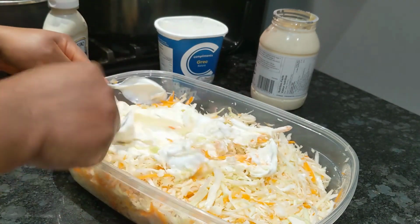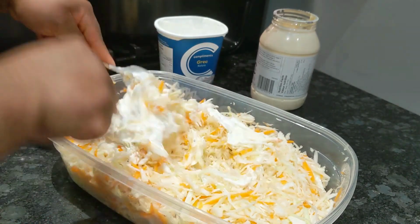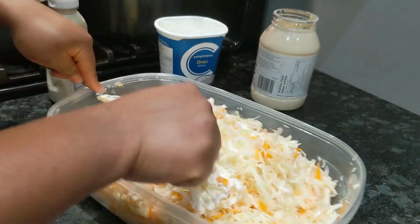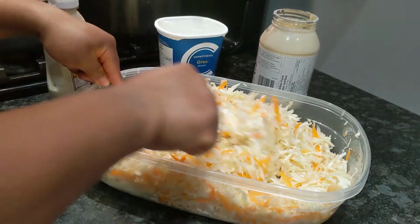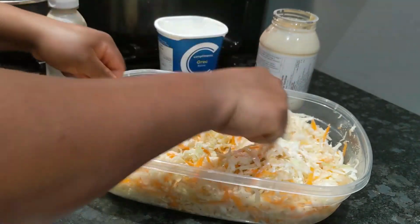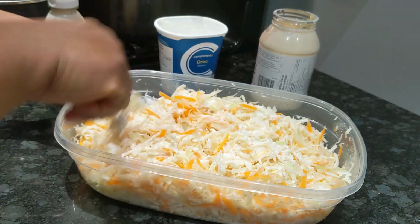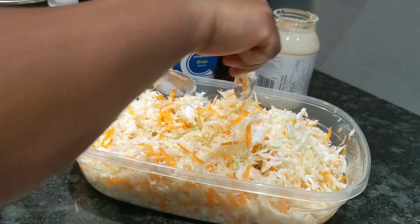And I'm using also Greek yogurt. This is unsweetened plain Greek yogurt. I've added tartar sauce and some mayonnaise, and I'll just toss it up and let it stay until you're ready to eat it. You can add any other thing like chicken, grilled chicken, beans, any other thing you want to add, you can add it at that time.